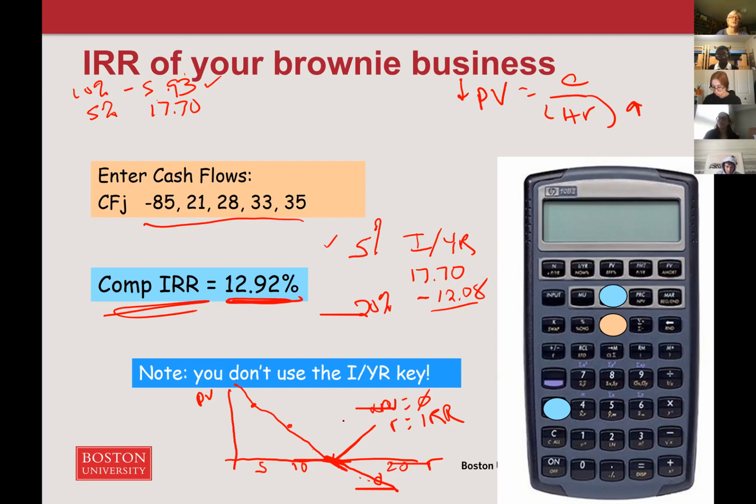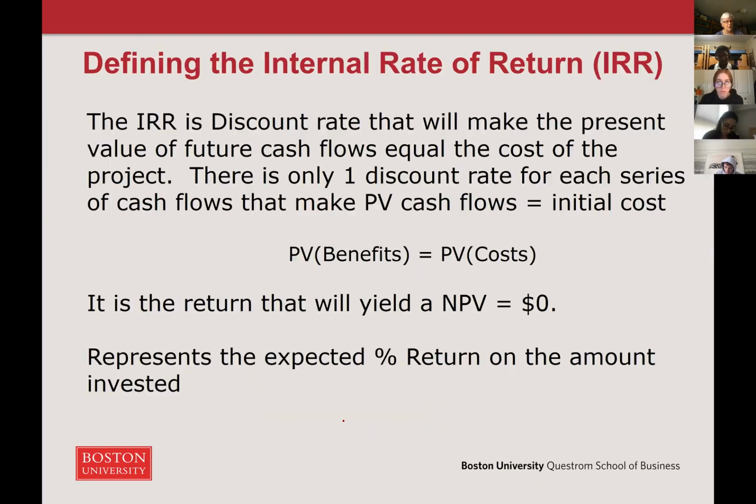So this next slide talks about that a little bit more, but playing with the numbers first helps. What the IRR is, it's the discount rate that's going to make the present value of all of the future cash flows, so the present value of all of those benefits in the future, exactly equal to the present value of your costs.